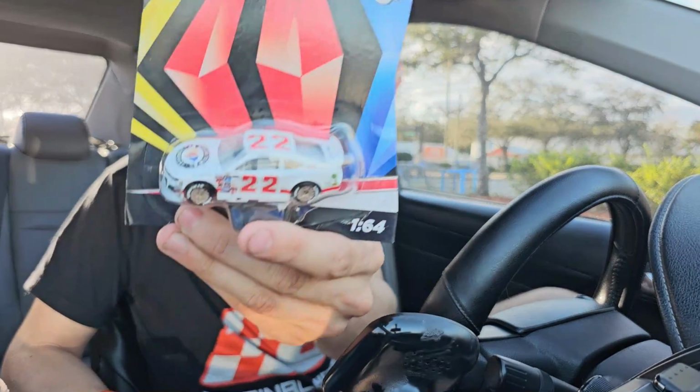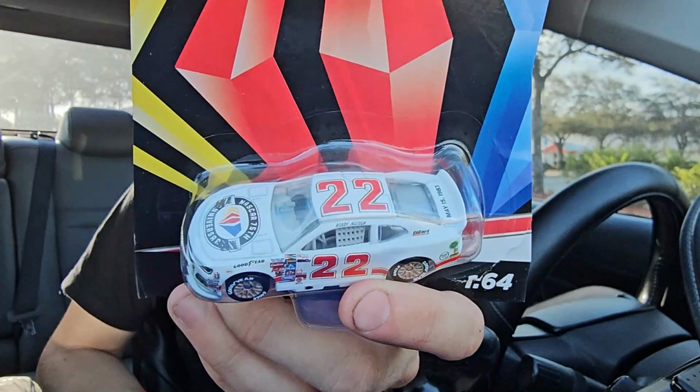But anyways, let's go in and take a look and see what cars I picked up, because I only picked up 4. So for anybody out there who's annoyed that I'm one of those guys who likes to clear off the shelves, you're in luck. I was able to save a few of you from it, but here it is. The first one I'm going to showcase right here is the Bobby Allison 75th win car.